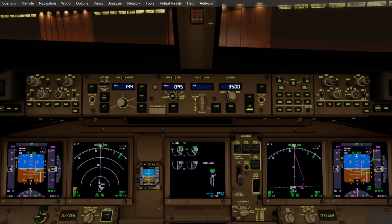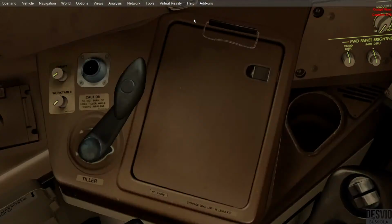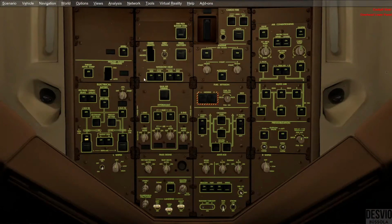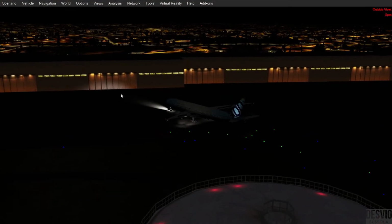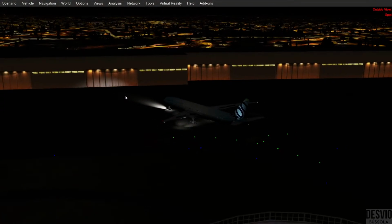That's it. Oh, my mistake. I turned the APU on. It should not be because we had an APU failure. So the APU is going to be off. So how do we set the electrical power for this aircraft right now?